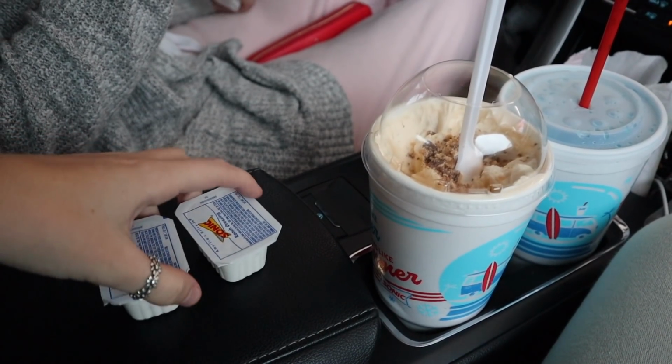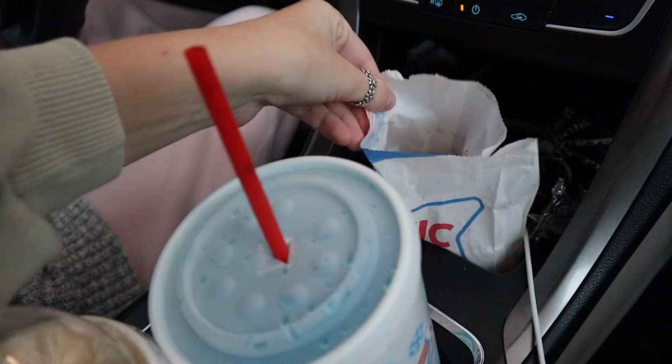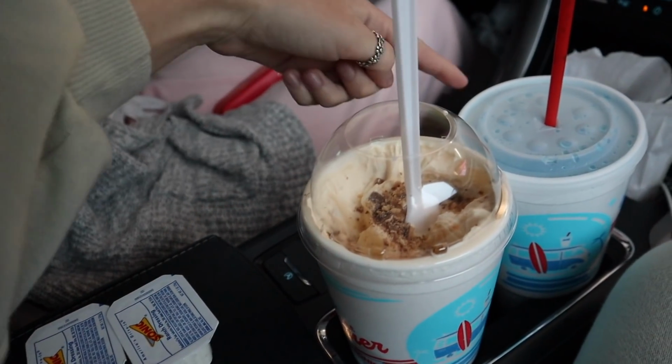All right, so we just got our food. I got some ranch for my cheddar bites, of course. Got the ocean water. We're sharing ocean water and ice cream. Gonna get a corn dog. What was your thoughts on the ocean water? It was good. You're lying. No, I did. I like it. It's really sweet though. I like it.